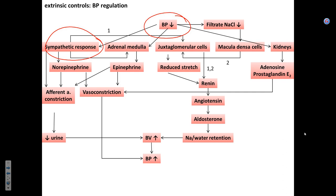Okay, so sympathetic activation immediately leads to norepinephrine and epinephrine production. Norepinephrine is a direct neuromediator of the sympathetic system. Now, epinephrine, as you remember, is produced by the adrenal medulla. So far, are we clear about it? So they both, what do? They vasoconstrict. Overall, that kind of increases blood pressure right away.